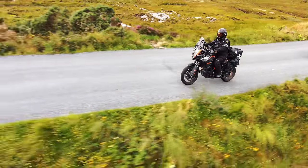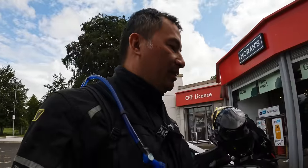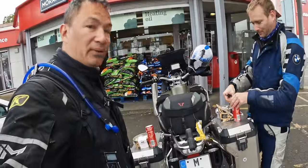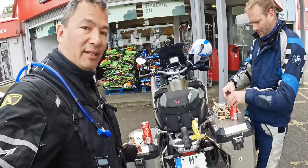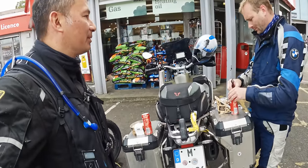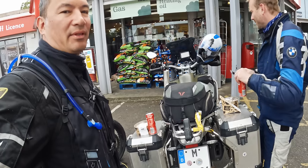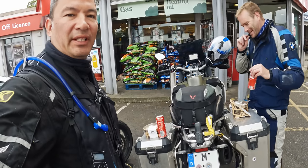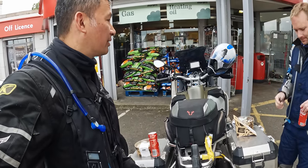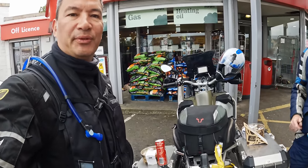We're back in Northern Ireland and somehow we couldn't find a place to eat on the go, so we went to this grocery store and this is our setup for lunch. It's kind of late, it's like what, 2:30 or something? 3:30. So it's super late, we haven't really had anything proper to eat, so with another hour to ride, it's time for food.